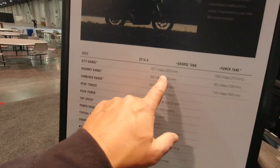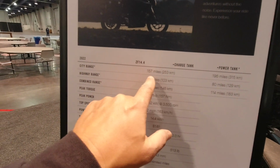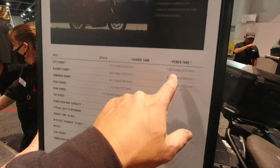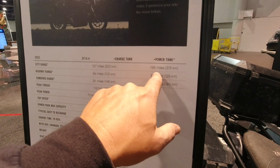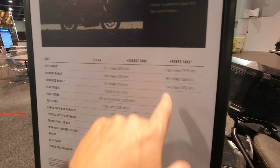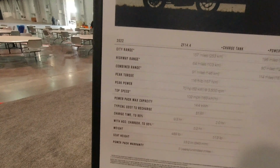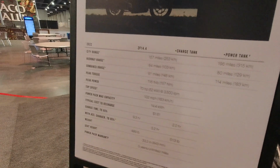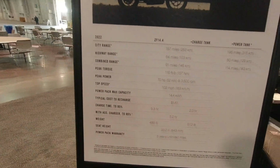So range is 253 kilometers or 157 miles. That's pretty cool. Oh, you can get a power tank. So that must be like a bigger battery pack. You can go almost 200 miles. That's cool. That's for city. Highway. Oh, looks like you get less miles for the highway. Interesting.